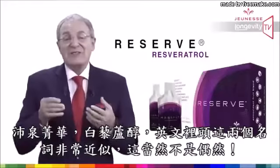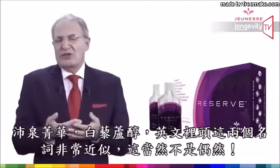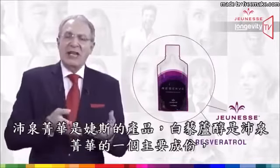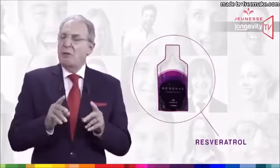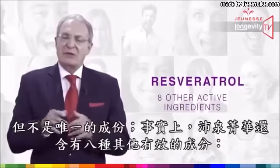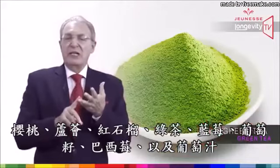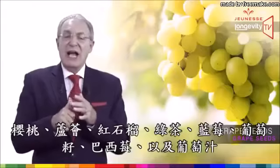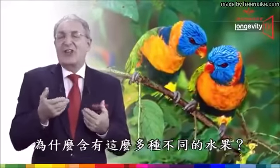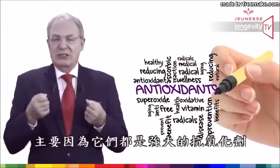RESERVE, resveratrol, those two names seem almost identical. And this is, of course, intentional. RESERVE is a Jeunesse product, and resveratrol is one of the major ingredients, but it is not the only one. In fact, there are 8 other major active ingredients: cherry, aloe vera, pomegranate, green tea, blueberry, grape seeds, acai, and grape juice. Why all these exotic ingredients? Mainly because they are strong antioxidants.